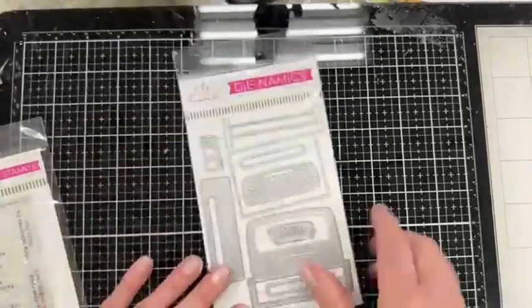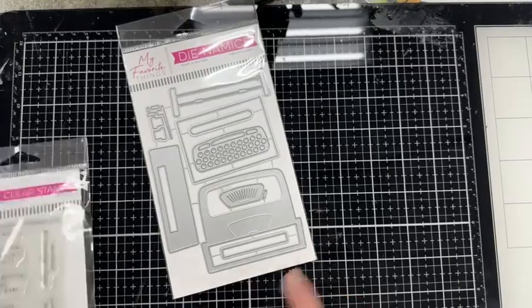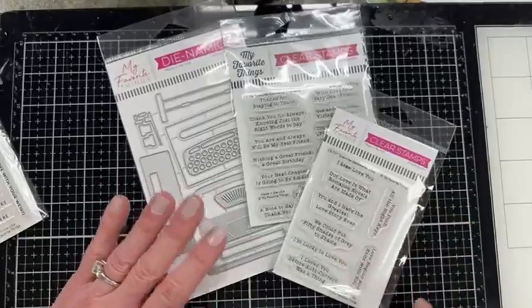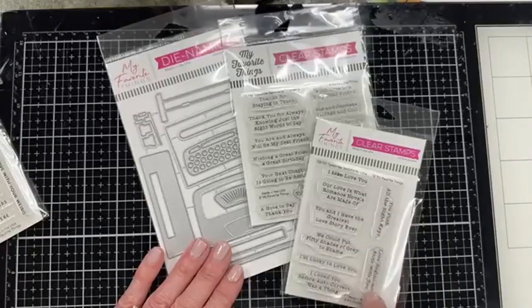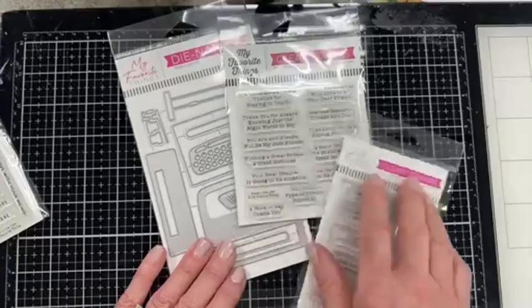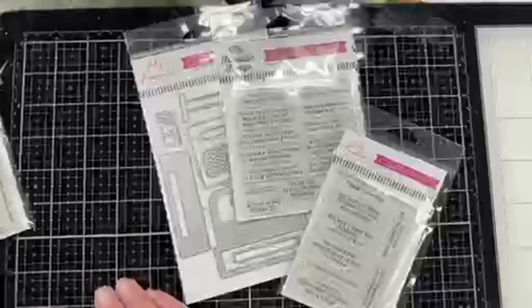The other fun die that they have is this typewriter, and I promise we will get a sample out. And they have these different typewriter sentiment sets. This one is a little more geared towards Valentine's Day and love. And then this is just generic sayings that you can also use in that sentiment set.